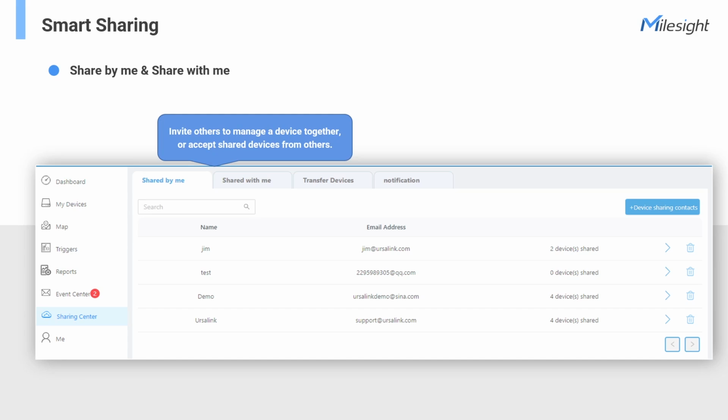Or you can also accept the invitation to manage a device that is shared by someone else with different permissions. That is how Share with Me works. And Shared by Me and Share with Me both take effect on end devices only, not on the gateway, okay?